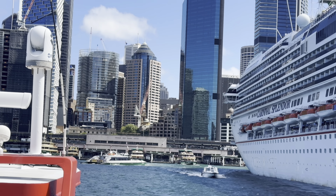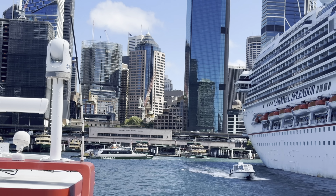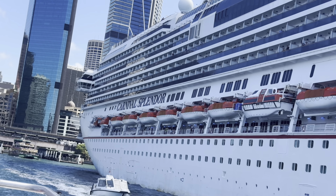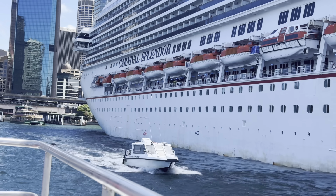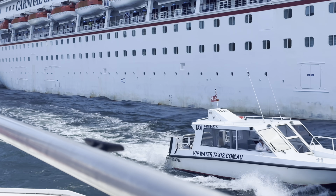Overseas passenger cruise terminal, we get some whopping ships visiting, and it really is a sight to see them when they sail into town. Just next to the cruise terminal, we've got the Museum of Contemporary Art. The whole area to our right is called the Rocks. It's the oldest settlement in Sydney, dating back to 1700.